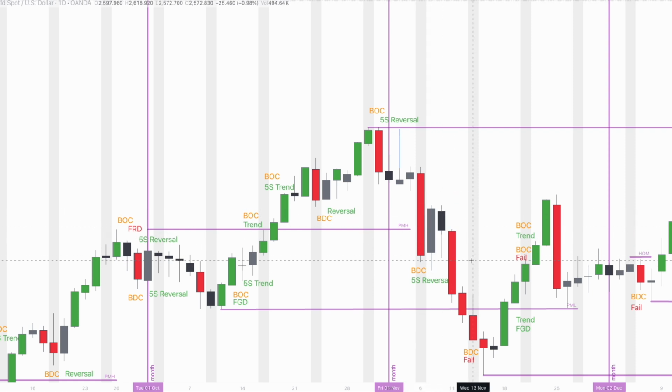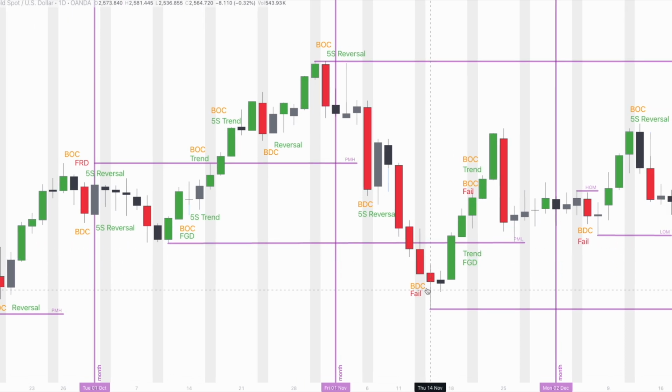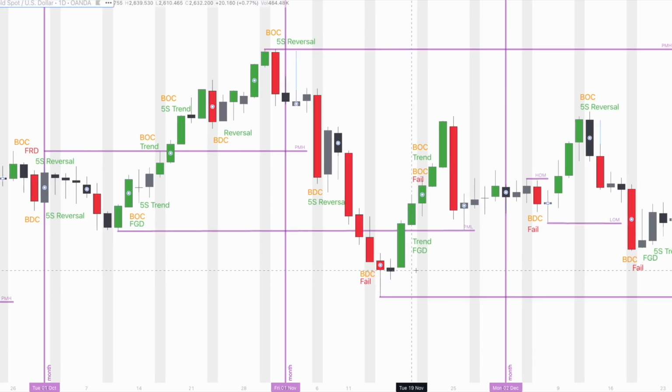Then breakdown close here, that's a Monday, not interested. Tuesday, breakdown close through previous month low. You could probably look at that. I didn't see that. This could have been a trade, I guess. Breakdown close Wednesday, failed. This is an inside day, nothing from there. It probably was a nice inside day trade, but not a classic 5-star one.